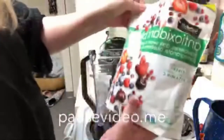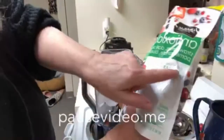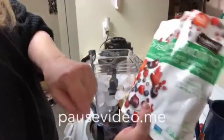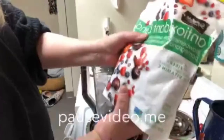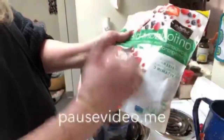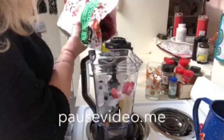And it's backwards, but I'm going to tell you, antioxidant blend. That's why I bought it. Good source of fiber, excellent source of vitamin C. It has strawberries, dark sweet cherries, pomegranate, blueberries, and raspberries, because I figured this would save me money instead of buying all these different fruits. Even though I do love fresh fruits, I think frozen is just as good.